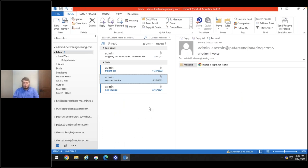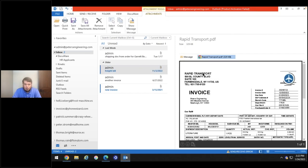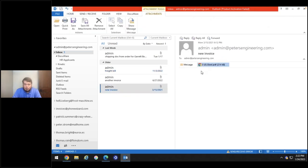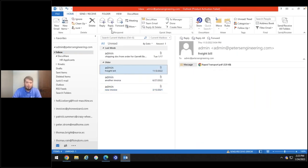Those don't typically start as the creation of a document and the routing out for signature. Those typically start because an envelope hits the door and we open it up and inside's a piece of paper that's an invoice, or more commonly these days, I get an attachment in my email. So what you'll see here is I have two different bills in my email, one from a third-party shipping company called Rapid Transport, and one from one of our biggest suppliers or vendors that we buy a ton of steel from each year. So the first step in this process is to import these files into DocuWare.